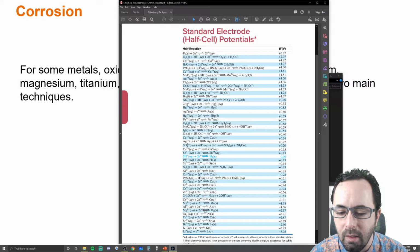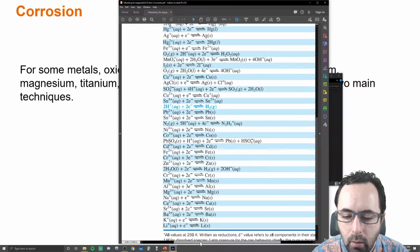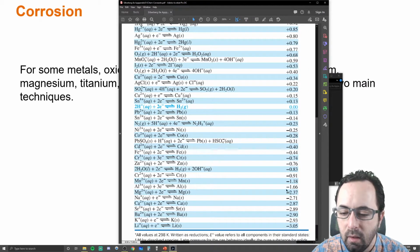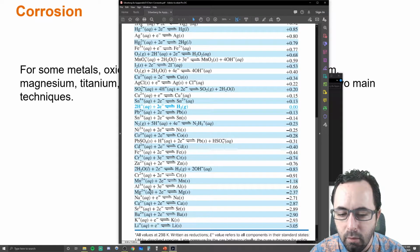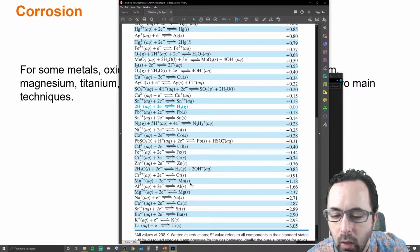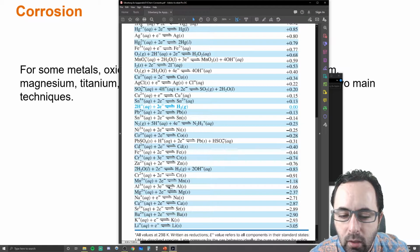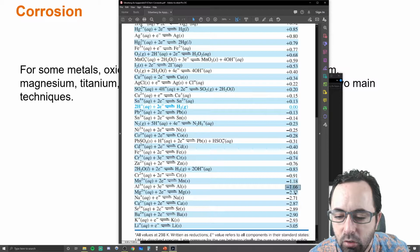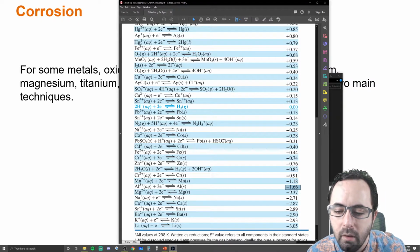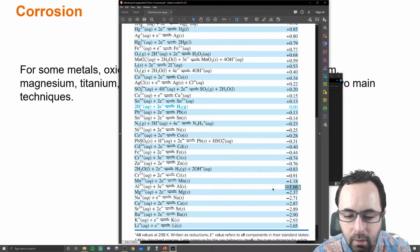And so you can see that the reduction potential for aluminum ions to aluminum, right down here, is negative 1.66, meaning this reaction does not go very spontaneously at all in the forward direction compared to the others above it. It would more likely go in the reverse direction, where the aluminum is oxidized to aluminum 3+. And so the oxidation potential would be the opposite sign of this. It would be positive 1.66.